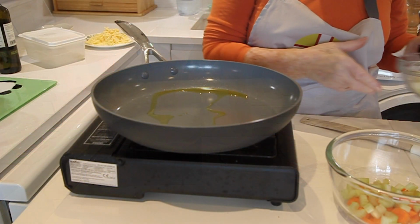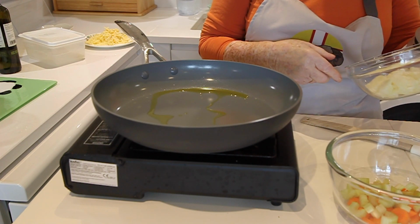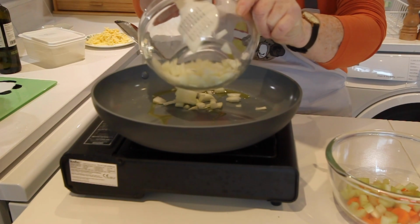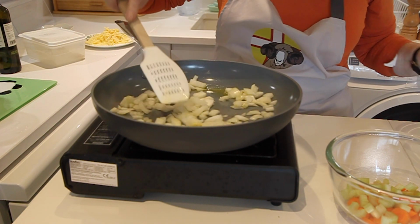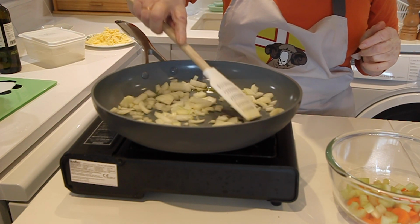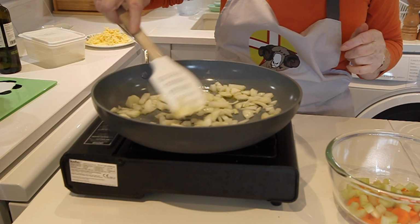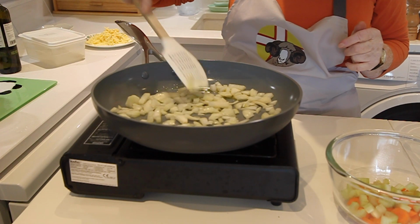So I'm going to put in 1 chopped up onion with some oil, and I'm going to let that sweat for a little while. The other nice thing about this dish, well, one of the good things for me about this dish, is that it's one that you can make in advance and put in the freezer.